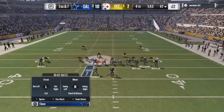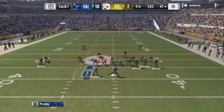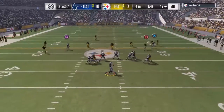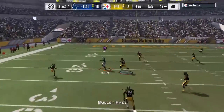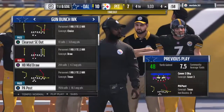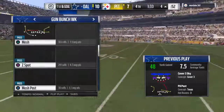So now it's 3rd and 7, and defensively, it's a dime look, 6 DBs. Now Romo. He's going to let it go again. That's caught inside the 20. And he takes it down deep into enemy territory. And the Steelers signal for another timeout. That'll leave them with just 1 remaining in this 4th quarter of play.